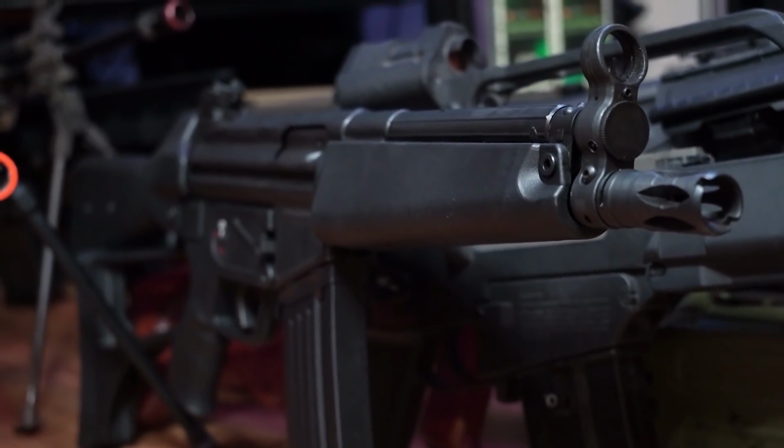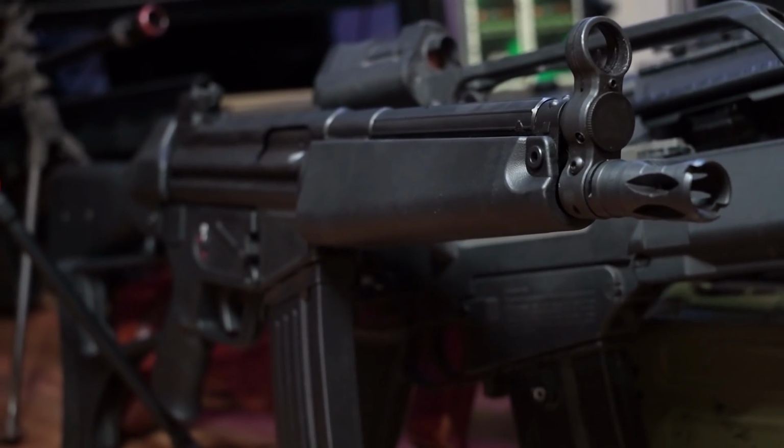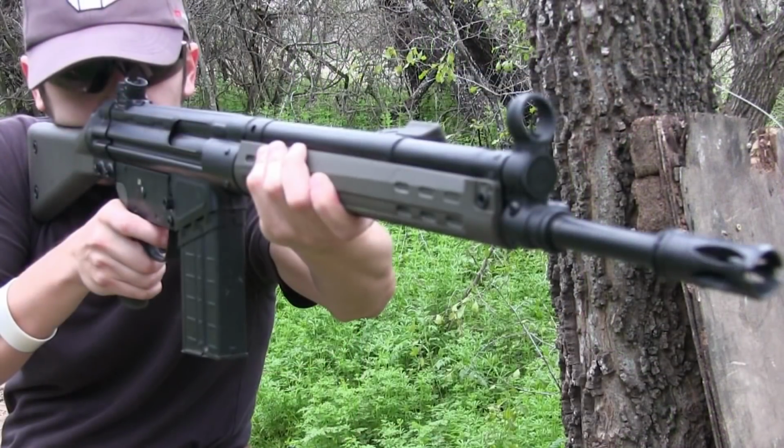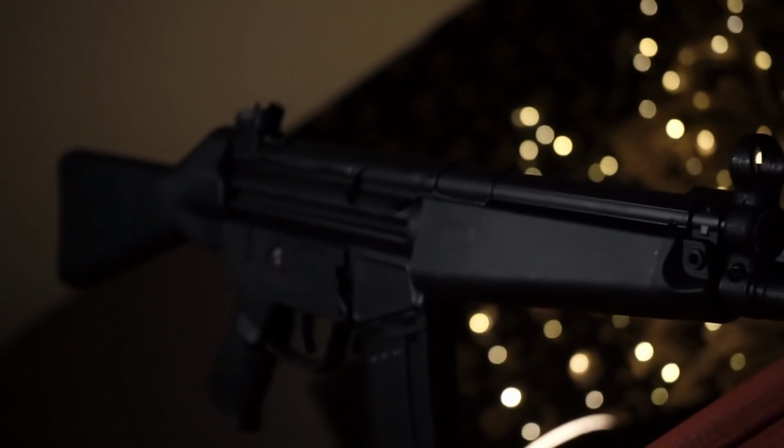Going over the LK53A2 is a pretty easy task if you've ever handled any of the LCT G3s before, because for the most part, it's just a smaller version. But let me show you something.